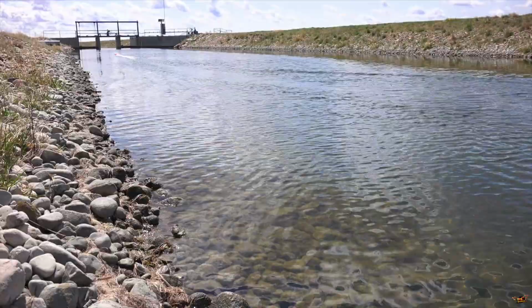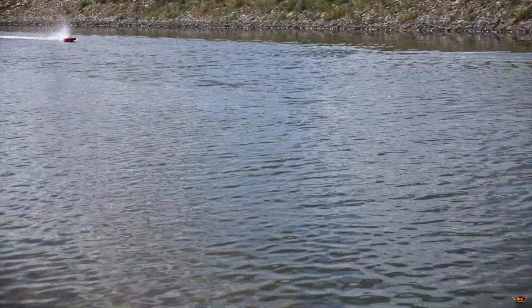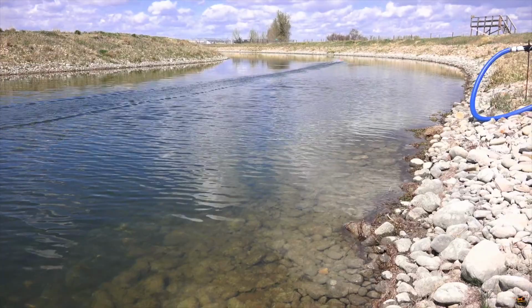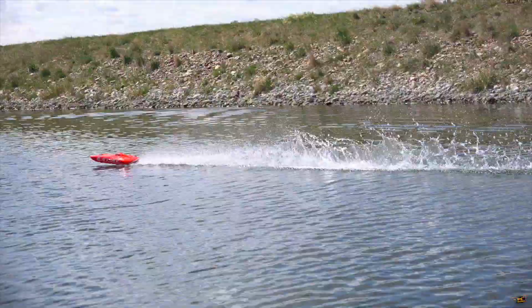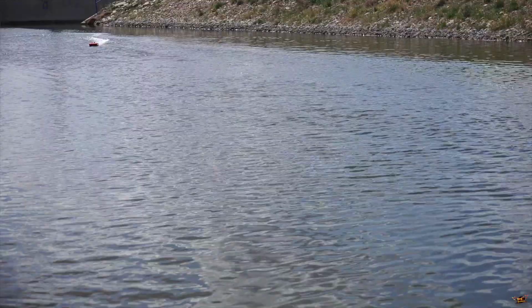Here we go. That's pretty fast. I almost fell in. For a four cell lipo, that's still going really well. What a great day for boating. Kind of give you a regular view.